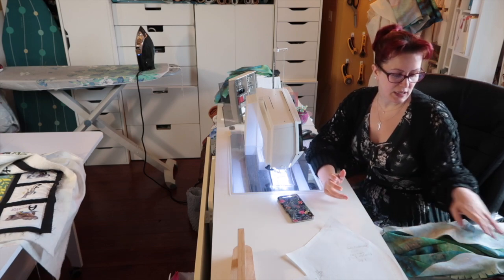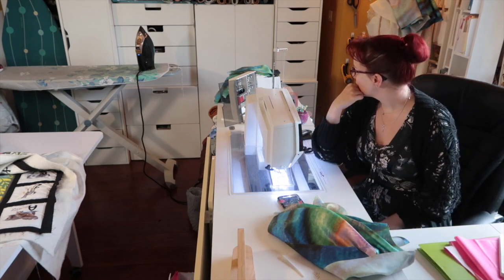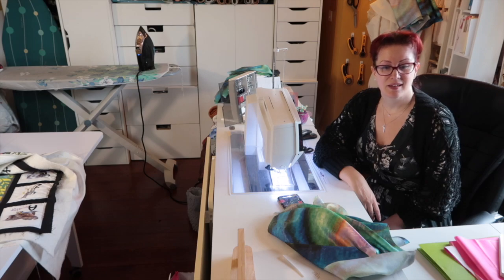So yeah, I need to press this, sew the sleeves, set those in, attach that to the thing, and then I think I'll start working on buttonholes. Placement and practice. Wish me luck.